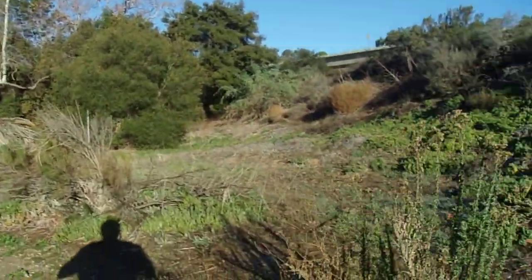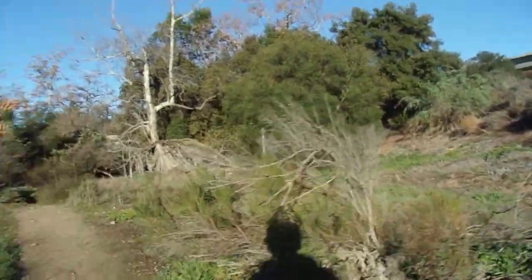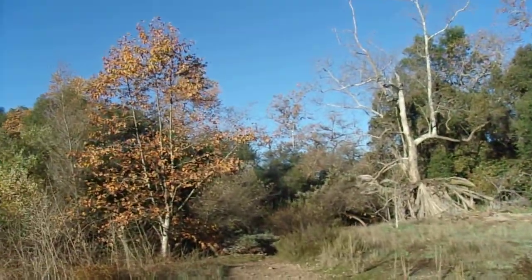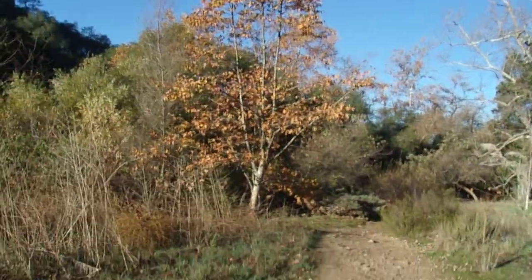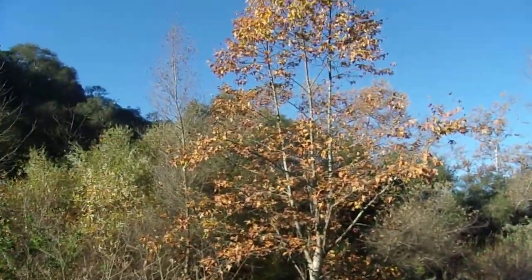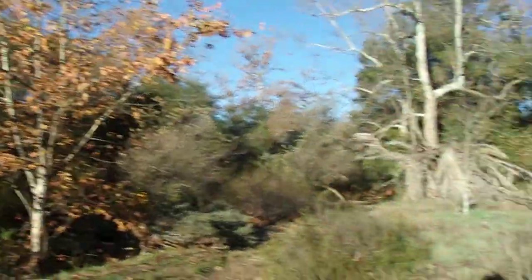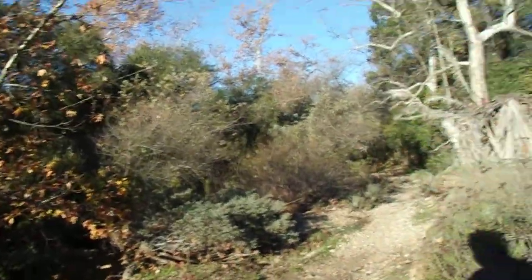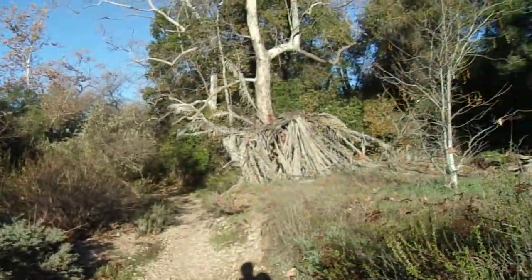Just taking a short little stroll, get some fresh air, and just enjoying a few of the last sets of fall leaves that we have left over with these Platanus racemosa, California sycamore. That rain that we had really dampened the soil here, so the grasses are greening up. San Clemente Creek is starting to flow a little bit better.